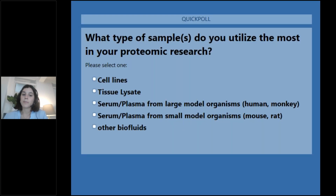So what type of samples do you utilize the most in your proteomics research? Is it cell lines, tissue lysate, serum or plasma from large models, serum or plasma from small models, other biofluids, or others? You'll have around 30 seconds to vote.